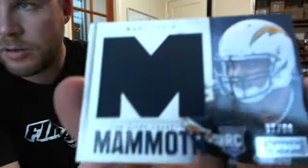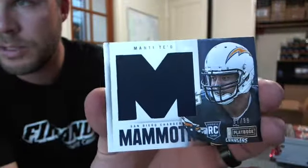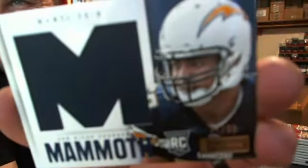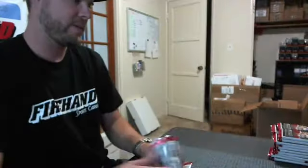Double for Crawford. Manti Te'o, another one with a big fold. Right after the O on Te'o, it's got a crease. The Chargers. See it right there. So, two creased Mammoth cards. That's it for the Mammoth cards, I think, in the box.